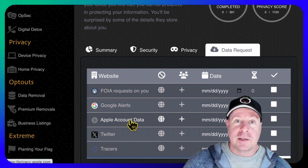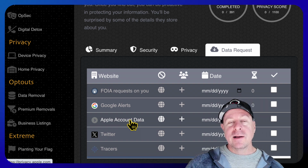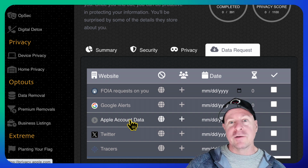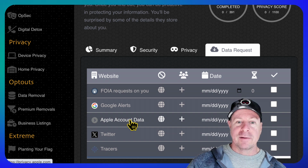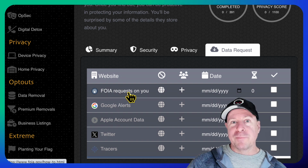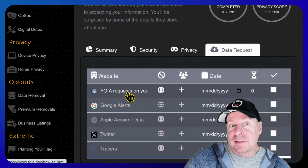I was interested to see, what does Apple actually have on me? It takes a day or two, and you can download a big giant file of all the stuff they know about you and all the devices you've ever used in your entire life. And that'll go through all the different websites here, whether you want FBI or what the CIA has on you. I did not go through that, but it's there.